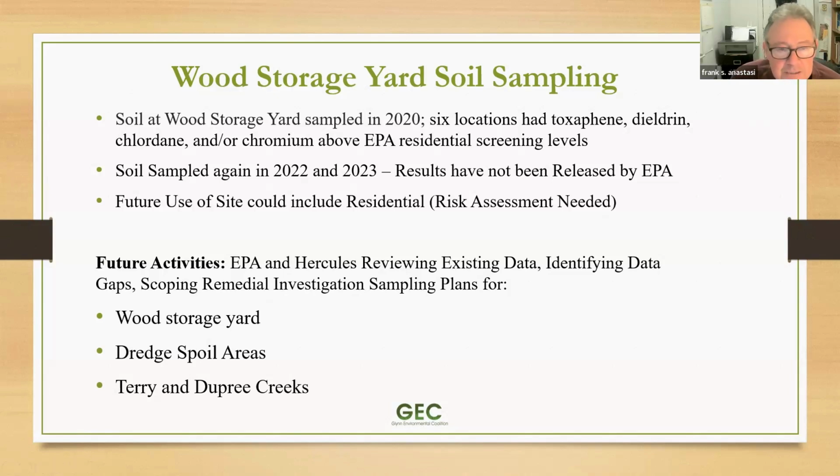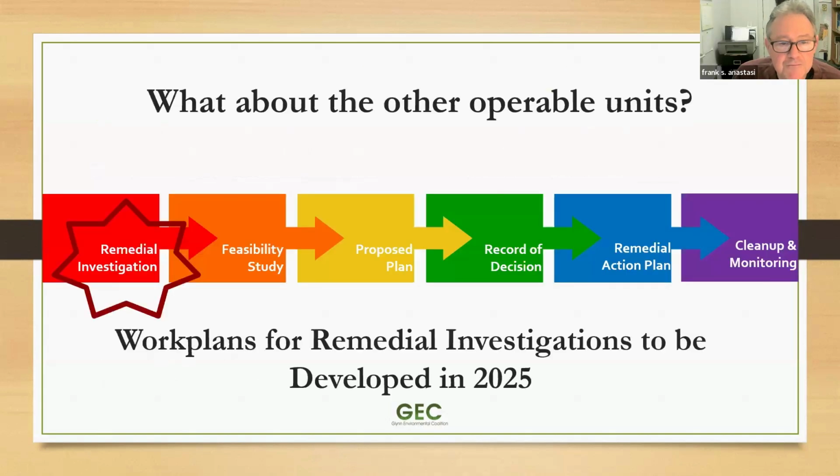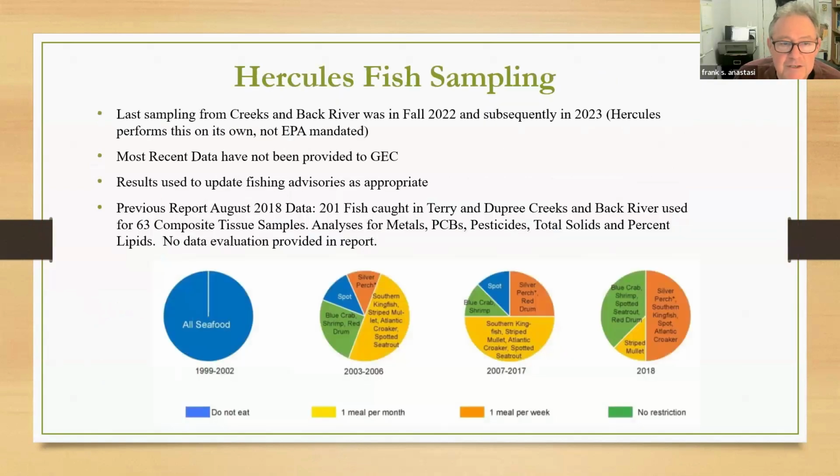So after that, once EPA knows the extent of contamination in the dredge spoil areas and the Dupree Creek and Terry Creek areas, and given that there's a lot of residential use around those creeks, it'll be interesting to see what kind of a cleanup project will be proposed by the Hercules and EPA in the future. So then there's also fish sampling that goes on. Okay, sorry about this. We kind of covered this. That's where we are in these other parts of the site. We're just starting to study the sites, the dredge spoil areas, and the creeks.